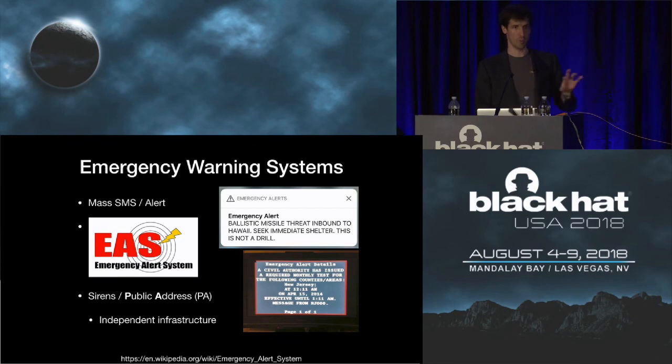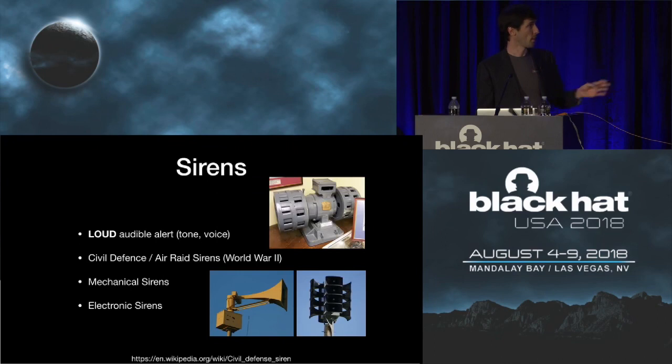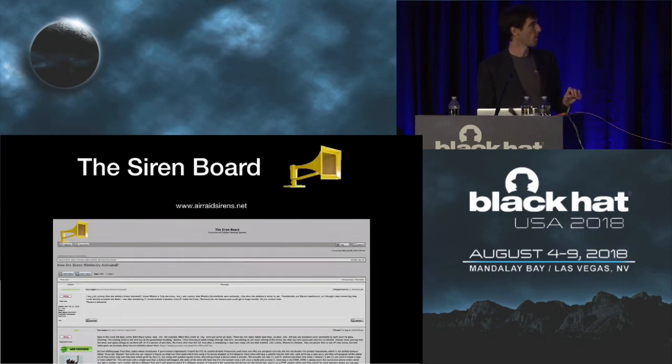But sirens and horns and the like have been around for a long time. The old ones originally in World War II, the air raid sirens, civil defense sirens. And nowadays we see a variety of mechanical, not so much anymore, they're slowly being supplanted by electronic sirens.